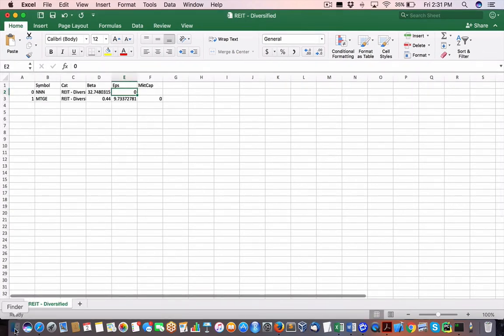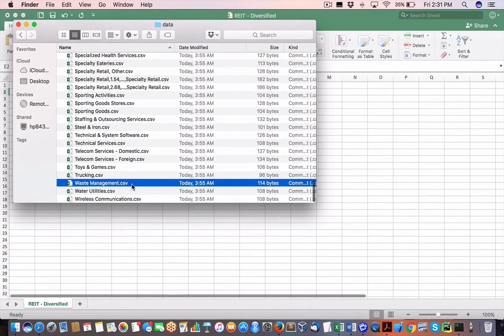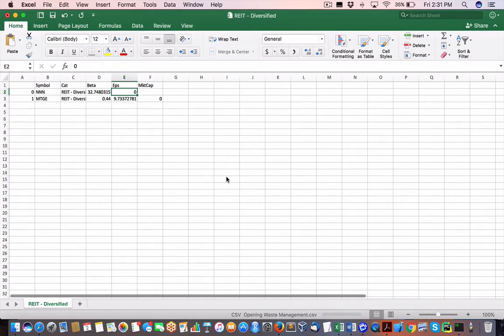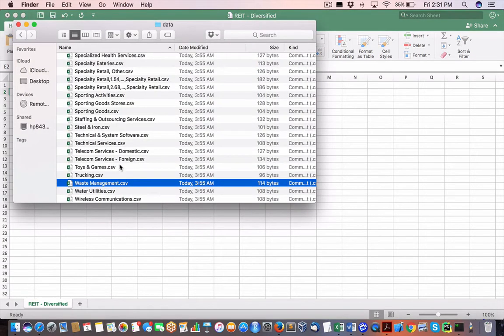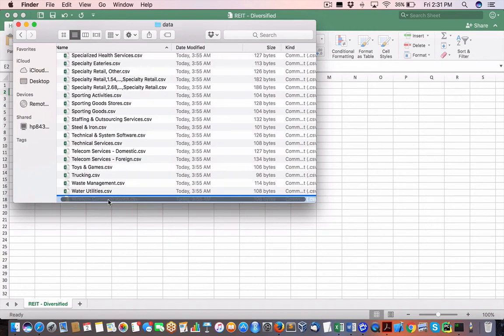So let me get out of these specialty categories and try a better one. Waste management. Yeah, let's try a waste management one. Again, it sucks. WCN. Now I could change the categories in my code, merging this category with that category that are related to each other, and then pick from all of those stocks in their 3 or 4 categories. Let's try the wireless. There might be something decent in that.